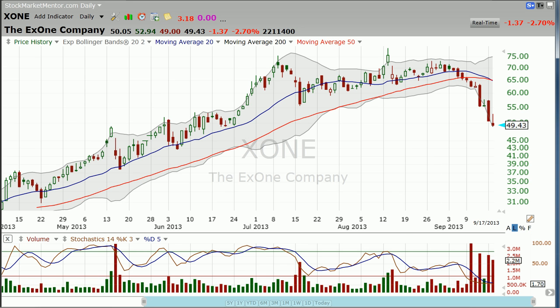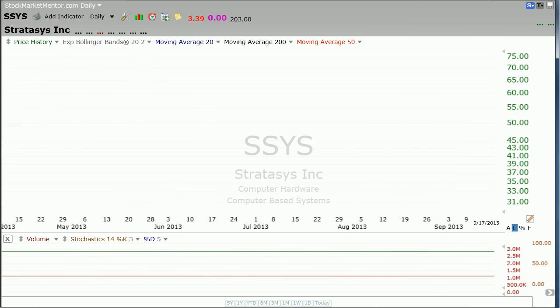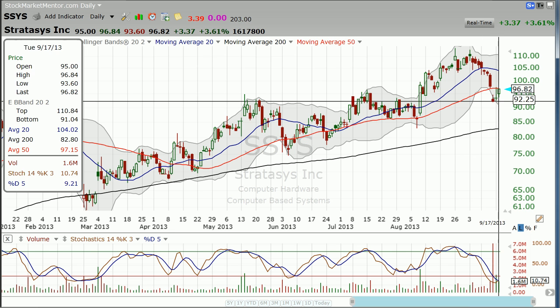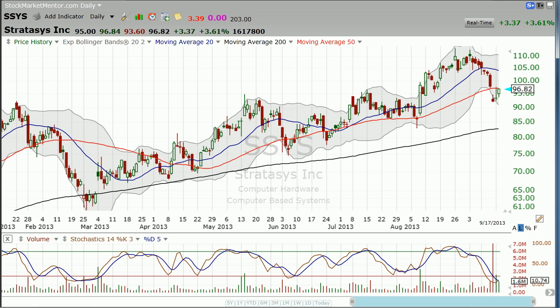But you say, well, wait a minute, I'm bullish on 3D printers. Okay, me too. Once they start printing cartilage for my knee, I will really be bullish on them. But then you just look at the others. You don't just bail out of X1. You look at Stratasys. Okay, secondaries, not really hurting this one.